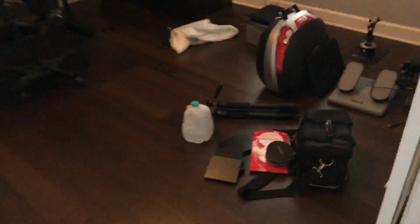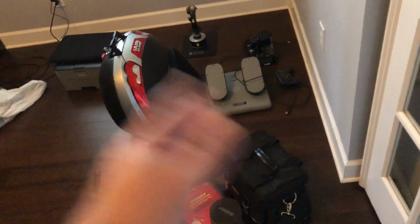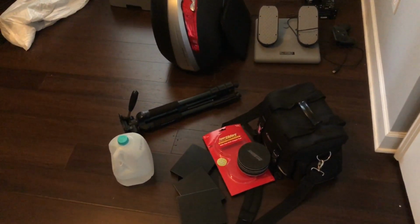Oh, it is a chore doing on-location shoots because I basically have to take everything from my studio, pack it up, set it up there, tear it back down, set it back up at home. All right, I'm gonna get this going here.